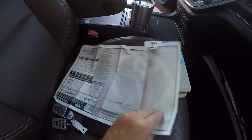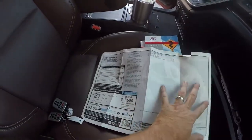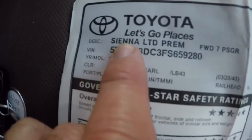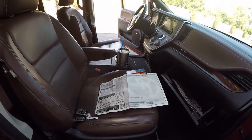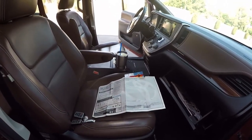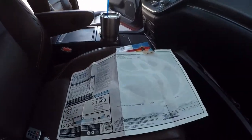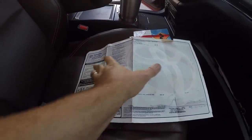This is the original window sticker for this van. Like I said, this is a company car, and it still has the adhesive backing. It's never been put on the dealer's lot. So this is the VIN number, like I mentioned, a 280 Sienna Limited Premium. And here's all the stuff. I'm going to put this in the picture so you don't have to freak out that I'm going fast. But it was about $47,000 sticker price plus roughly 11% tax and license. So you figure this was over $50,000 to buy this new. If you were to buy it at the dealership, you're probably looking at around $52,000 to buy this brand new. I'll include a photo of this window sticker in my photos, but it does have all the bells and whistles on it. Sienna Limited Premium.